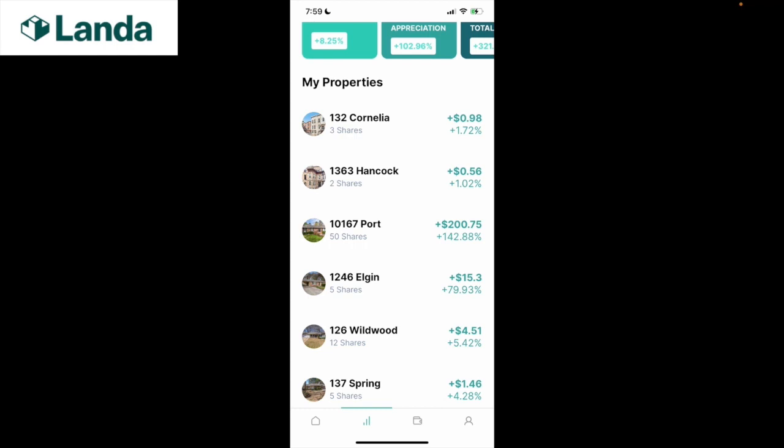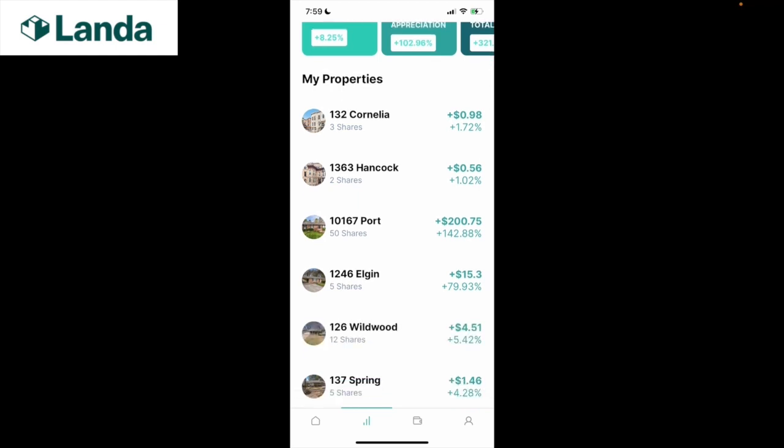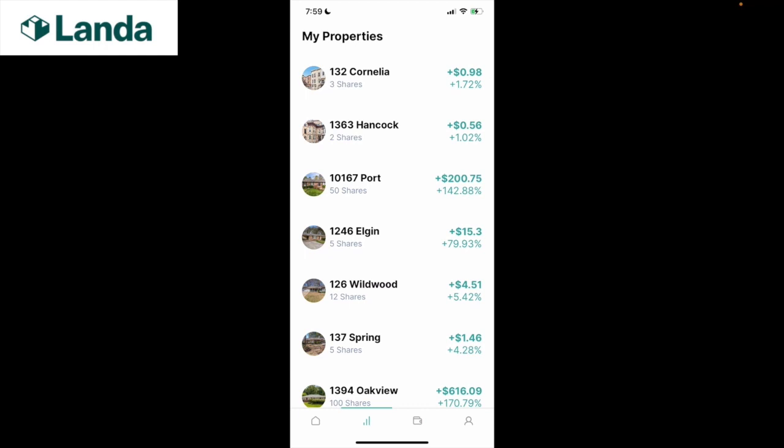Landa App provided their properties in 2021 for the prices of 2019. So that was a one-time special, right? Most people will not really have that opportunity. So I'm focusing on the property I invested in January as the most realistic one for most people.